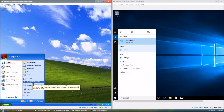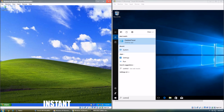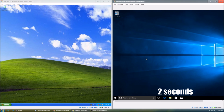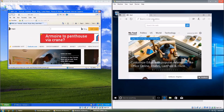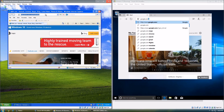Control panel on XP in 3, 2, 1. Okay, that was so instant. Like 0.3 seconds, not 3 seconds. That would be sad. 0.3 seconds on XP. Windows 10, 3, 2, 1. 2 seconds. Alright, so it's so much slower on Windows 10, a lot slower, but that is apparent because it has so much more features to load.